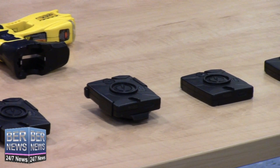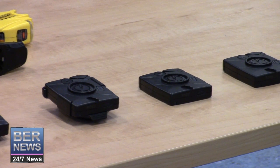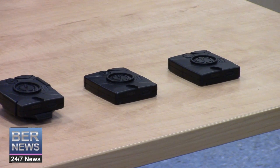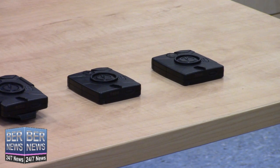What's the life expectancy before they're retired? We have purchased a 2-year extended warranty, so there's a 3-year warranty on them. If they break at any of that time, Taser will just replace the camera. Beyond that, they're solid state, so provided the officer doesn't bounce it around the floor, they should last for quite some time.